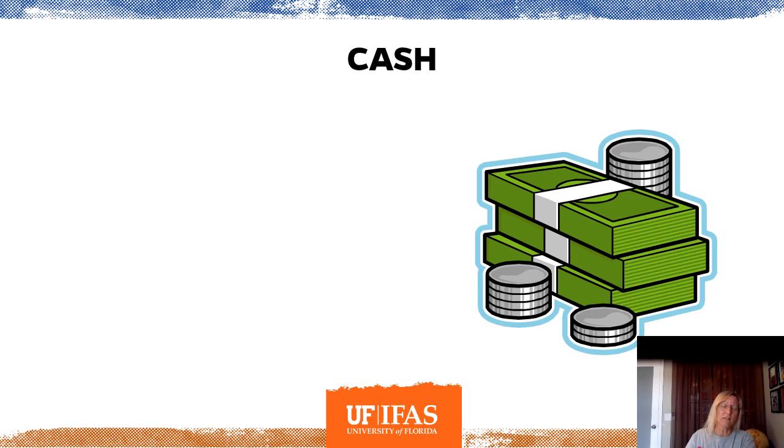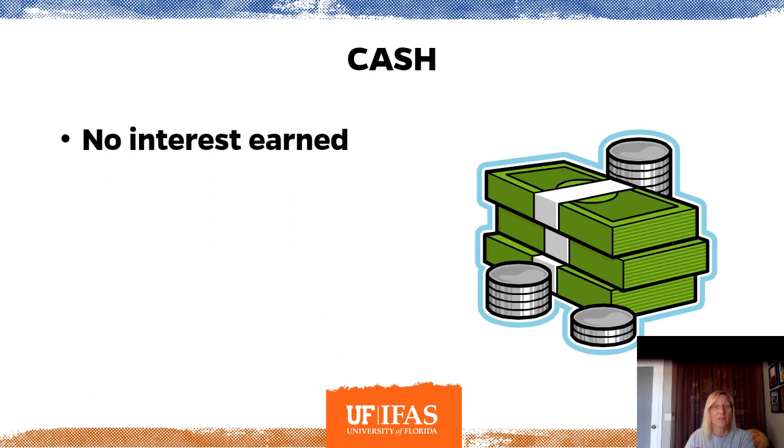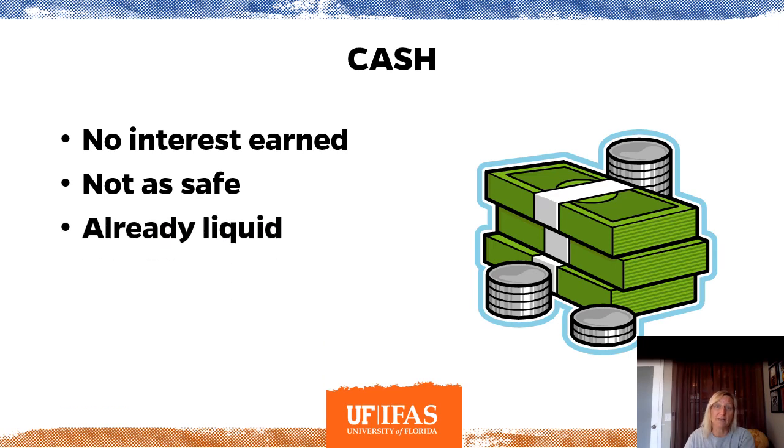All right, I can't pass up the topic of cash, actual cash for your savings, because you can leave your money in cash as a savings. You aren't going to earn any interest on it. It's going to sit there and over time lose value because prices go up, so it can buy less. It's not quite as safe because somebody can find it and it disappears without you taking it out. But it is pretty liquid. If you need it, it is right there to go grab and buy something. You don't even have to wait in line at the ATM. It's already liquid for you.